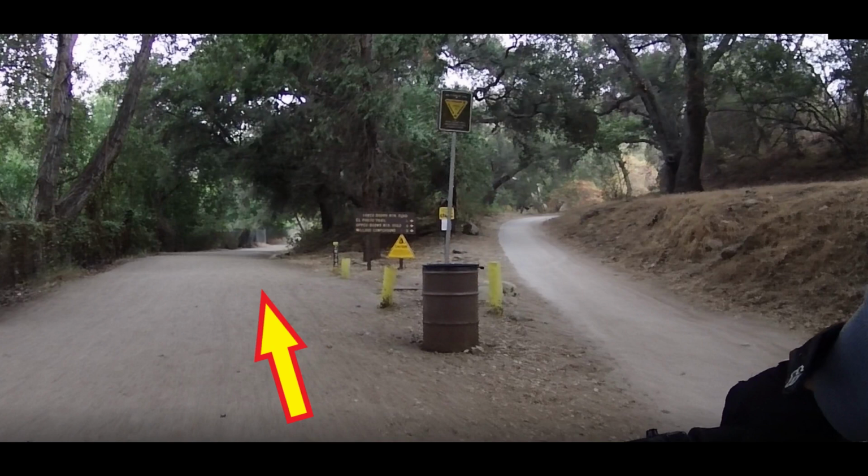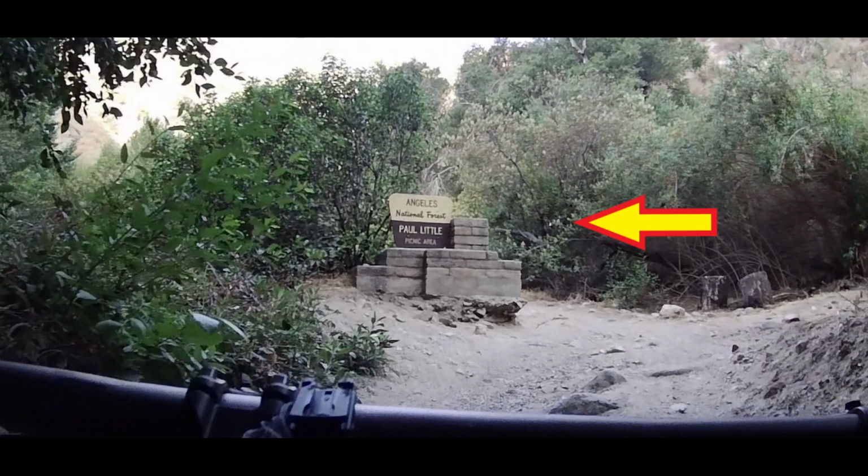Now, once you're on the trail, there's two sections where the trail forks. The first fork is at the start once you're off the pavement. Now stay left. This one is more obvious because you'll see a sign. The second fork is near the end of this trail, about a quarter of a mile from the waterfall, which in my opinion is not so obvious. When you get to the Paul Little picnic area sign, stay left.